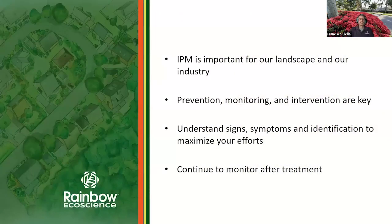So IPM is important for our landscape and our industry to be able to establish good prevention programs, good monitoring practices, and intervention at the right time. That is key. Understanding the signs, who the culprits of these issues are, and what symptoms we can find as an identification tool in the landscape, so our teams can help you monitor this in a timely manner as pests are developing, maximizing our efforts in the process. So continue to monitor after treatment to make sure not only that you are getting control, but that you are not getting any further outbreaks of this pest.